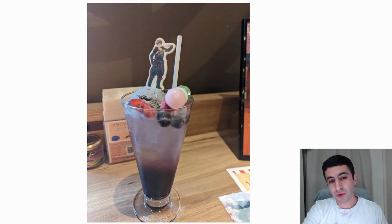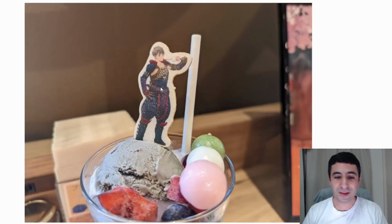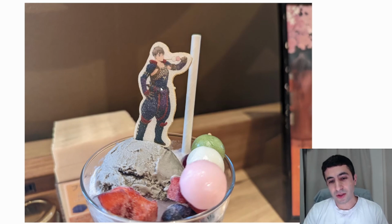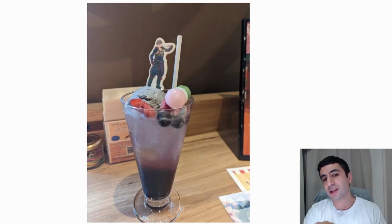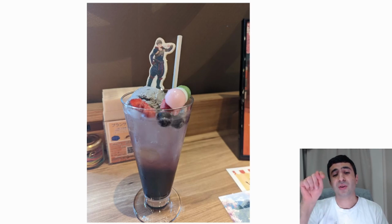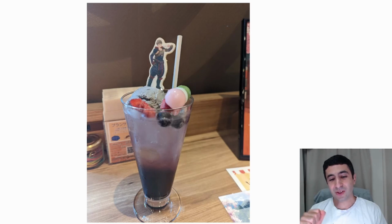So the food itself, it's got some black sesame ice cream. You can see on the top there. I'll zoom in a little bit. Which was tasty with frozen fruit on the top and dango on the side there. With a very berry drink. So you can see the straw in the background going directly into the most concentrated part of the drink.